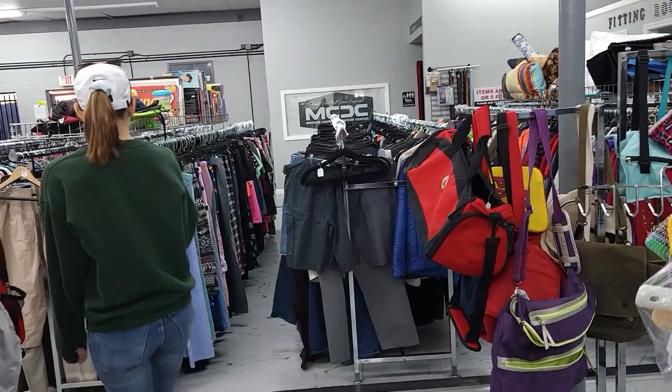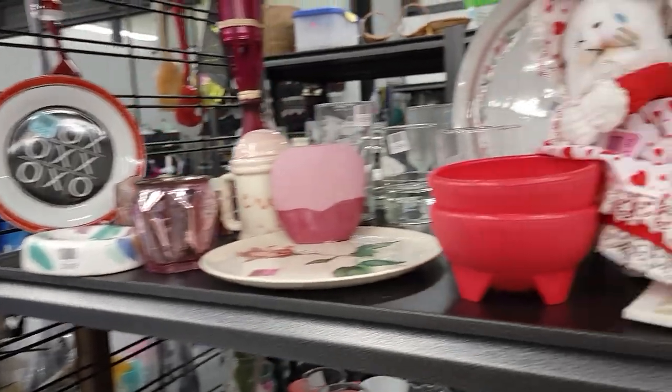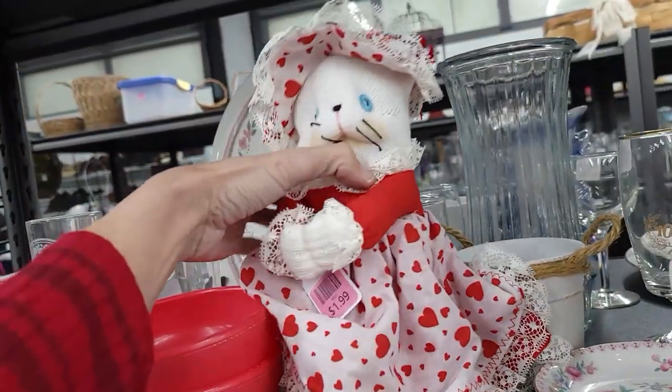Yep, there she goes, taking the keys and ditching me. As she would say, rude.